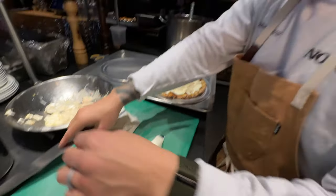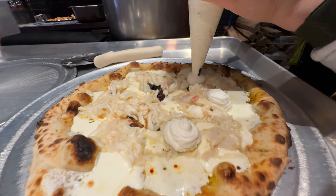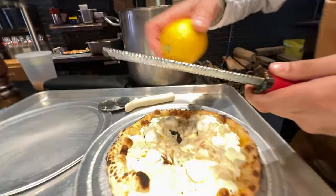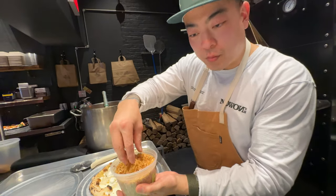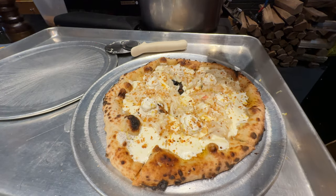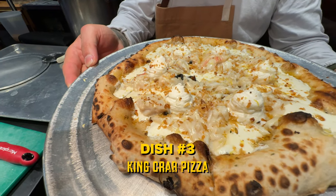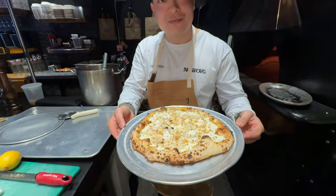And here we got whipped yuzu ricotta. Boom, boom, boom. What are you doing now? Some lemon zest. This is some garlic breadcrumbs we make here. White truffle oil, just a touch. That's it. For dish number three, we have king crab pizza with crab fat, yuzu ricotta, garlic breadcrumb, and white truffle oil. Wow. We gotta give it a try, chef.